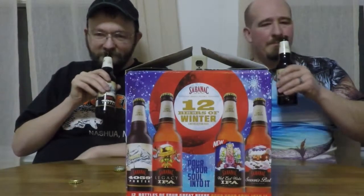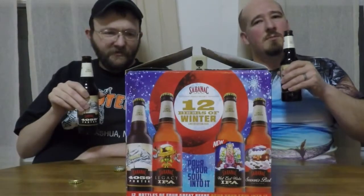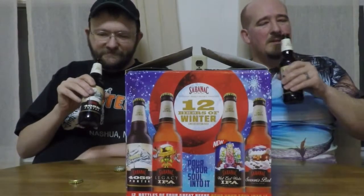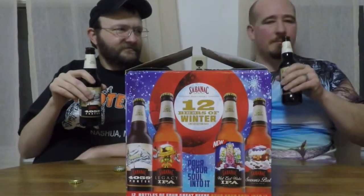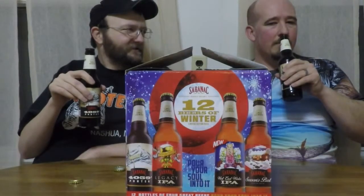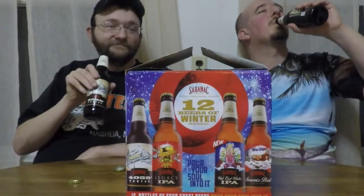Smells like a porter. Yeah, almost getting like a roasty scent to it. Slightly smoky. I'll bet you it smells a little bit like coffee or some kind of espresso. Probably gonna get those notes off of the malt. Yeah. We'll see.